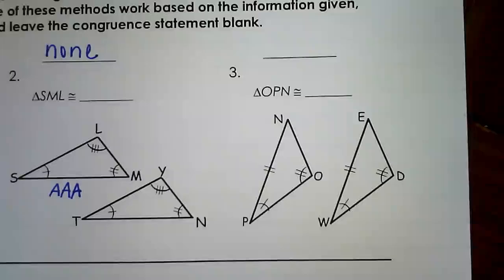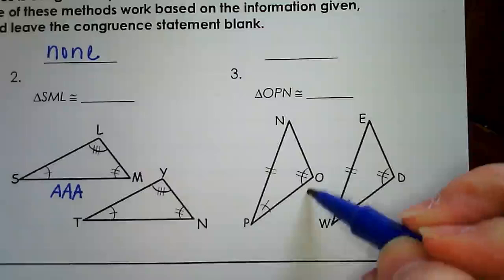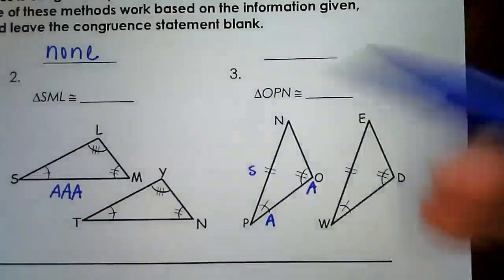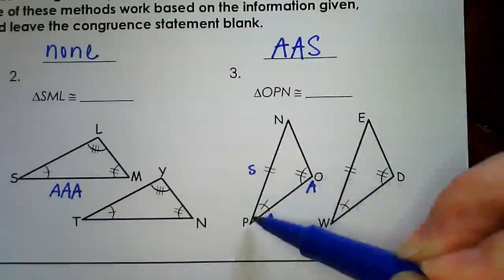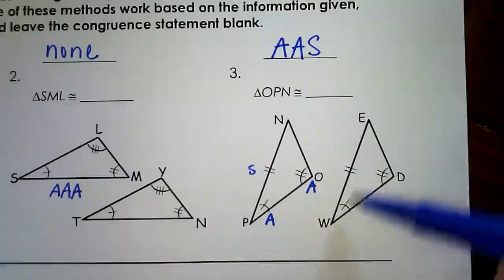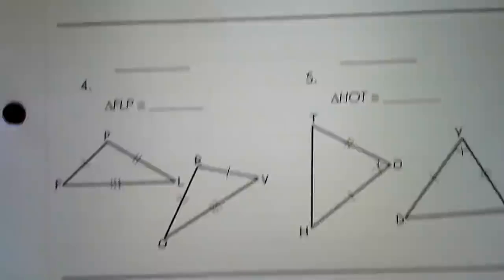All right, the next one. Looking at this, I can see that those 2 angles are congruent, those 2 angles are congruent, those 2 sides are congruent. So that would give me an A, and an S. It does have to go in order. So this looks like angle, angle, side. Okay, OPN. So we're going with the 2 marks, 1 mark, no marks. So 2 marks, 1 mark, no mark. So DWE. All right, number 4.